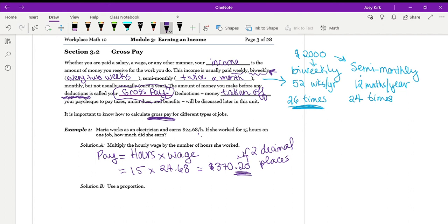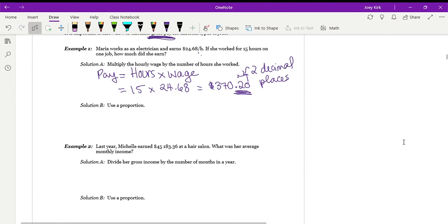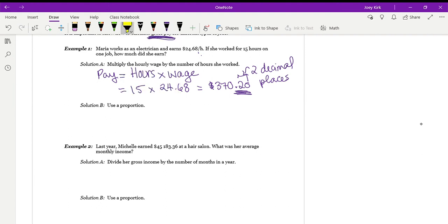The other way that you can do this, the second option, is that you can use a proportion. You may be sick of proportions, but you can definitely still use them, and some people, myself included, really like to use proportions. If you're going to use a proportion, you have to know what you're comparing. So here we're looking at dollars per hour, right? Those are the two things.